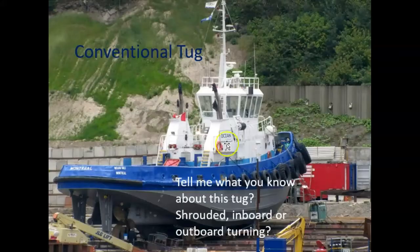Here's another picture that I want to kind of think about. This says conventional tug up here. And I'm going to ask that you tell me what you can tell, or what you can see about this tug. So you may need to go into the PowerPoint, find this, drill down to this particular slide, and tell me what you can see about this tug.